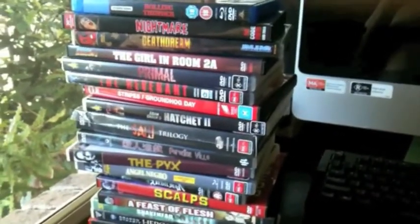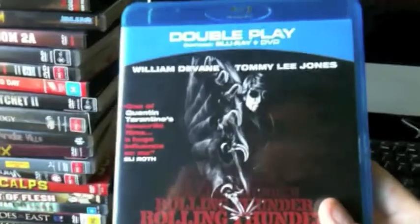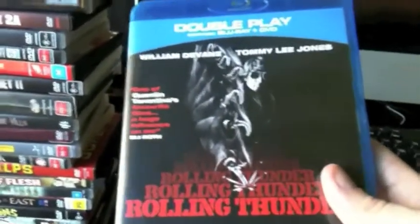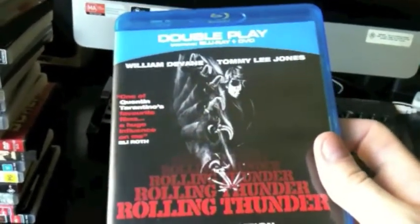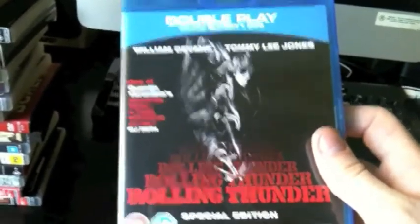So the first thing I've got here is the Blu-ray of Rolling Thunder, which I actually received as a gift, so that was very cool. First time on DVD and Blu-ray, and in fact it's got both in here, UK edition. I think it's the only edition in the world that has, well, of the DVD or the Blu-ray. I don't think there's a US of either format, there's no Australian of either format. It was VHS only until this point.